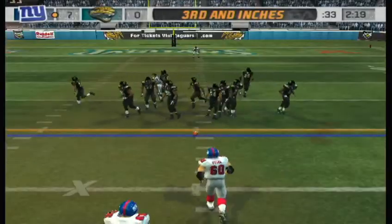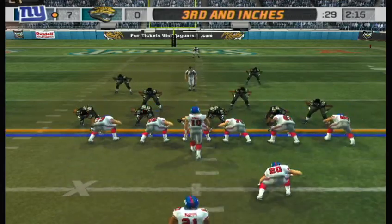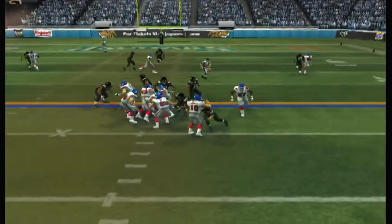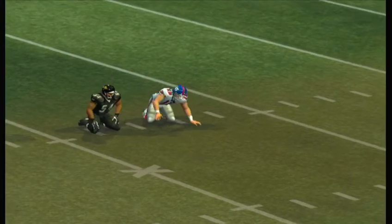Third down here as they try to convert, ball inside the 25-yard line. Jacksonville goes with a four-man front. Hand it off. Great fake. Throwing. Wide receiver has it. Grant takes him down at the 15.